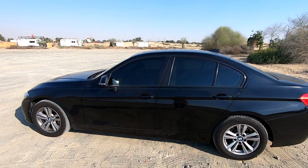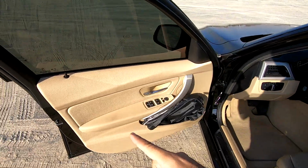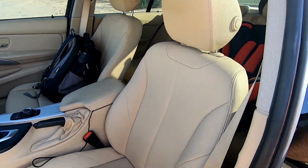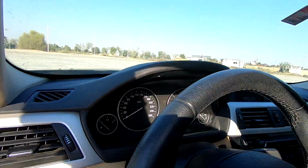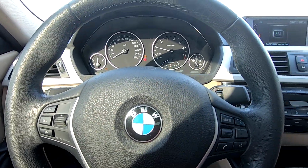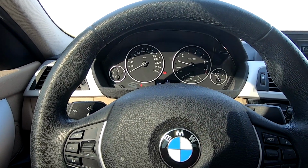Now let me show you on the inside. I'm opening this door up first. So yeah, the door cards, everything, it's a beige color, and I will admit that it's a little difficult to maintain the beige color because it tends to get pretty dirty. And let me jump inside. It's a pretty cool day today, but I still want to switch it on and let this bong a little bit. Yeah, it's going to chime 5 times and then it's done.